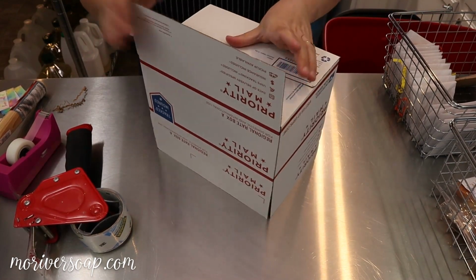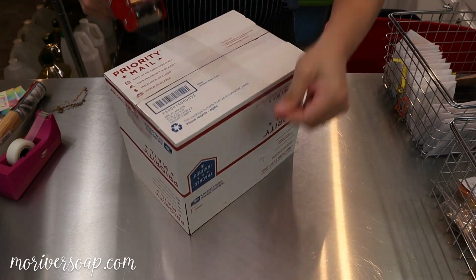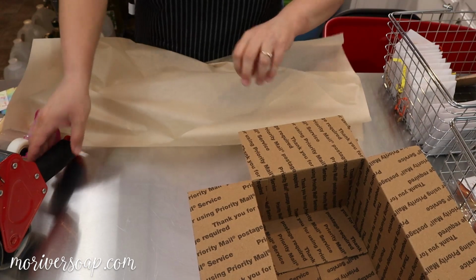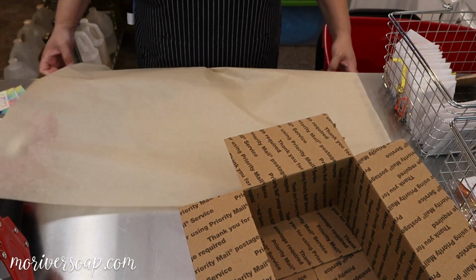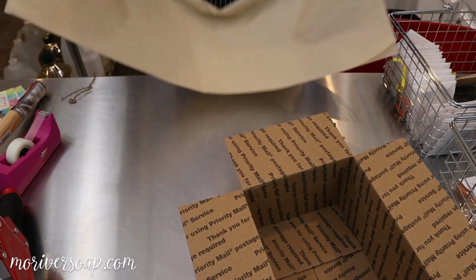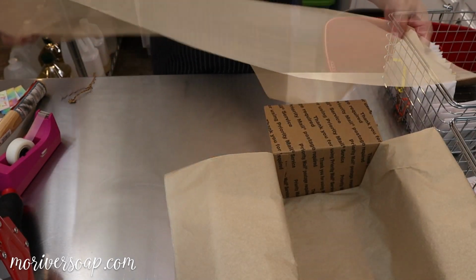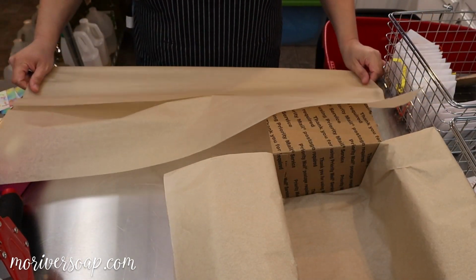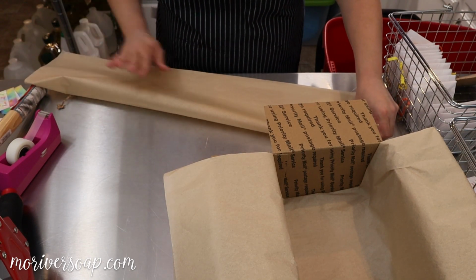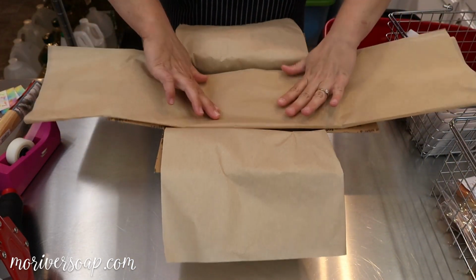I need another regional A for this next order. When I take my tissue paper for these ones, I fold it in half first. And that fits just right in this box like so. Then I take my other piece of tissue paper and I fold it in thirds. And then it goes just so right here.